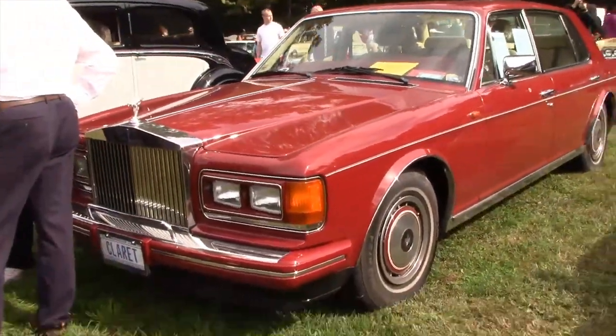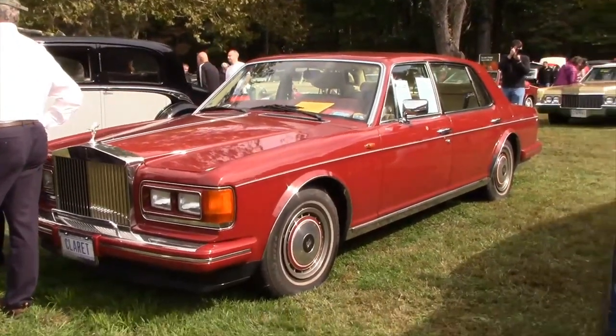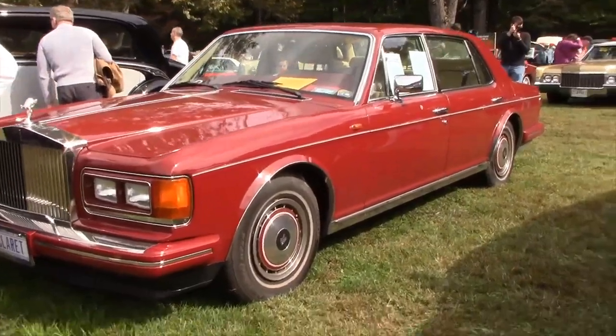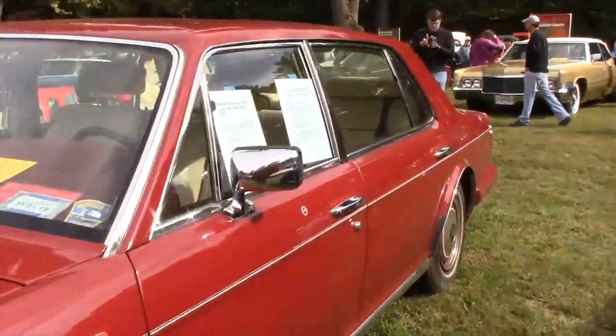And this right here, claret. That's actually the color. How do I know this? Because my Lotus Turbo Esprit 1988 is claret as well. This one has some documentation. Let's check it out, shall we?